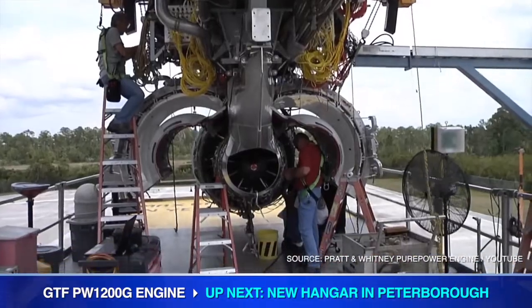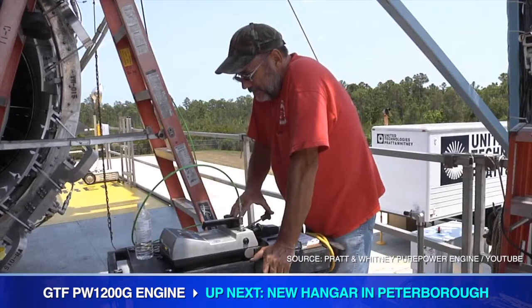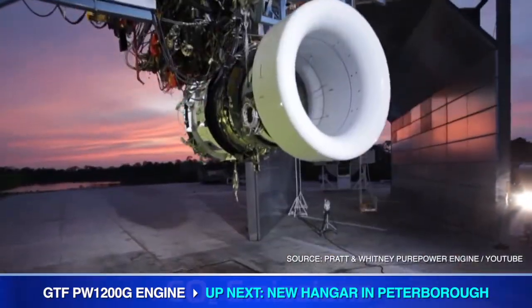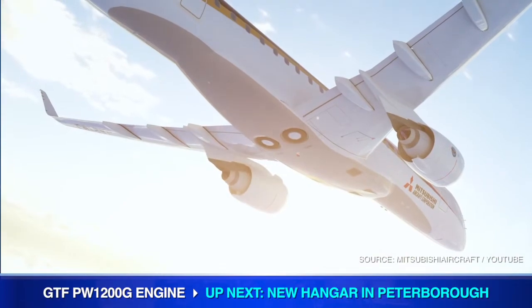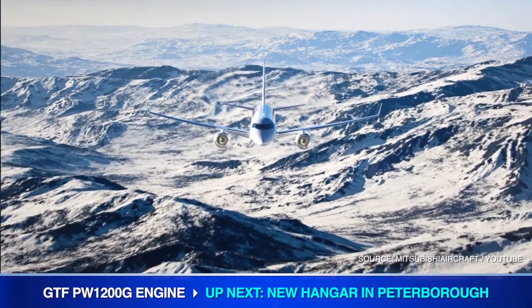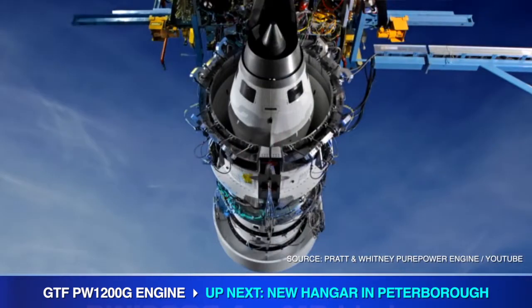Established in 2014, the Mitsubishi facility in Komaki will be one of two production assembly and test sites for the PW1200G engine. The engine is also assembled and tested at Pratt & Whitney's Mirabel Aerospace Center near Montreal. The MRJ is described as Mitsubishi's next-generation regional jet, powered exclusively by Pratt & Whitney GTF engines. Mitsubishi Aircraft anticipates first delivery of the MRJ in mid-2020.